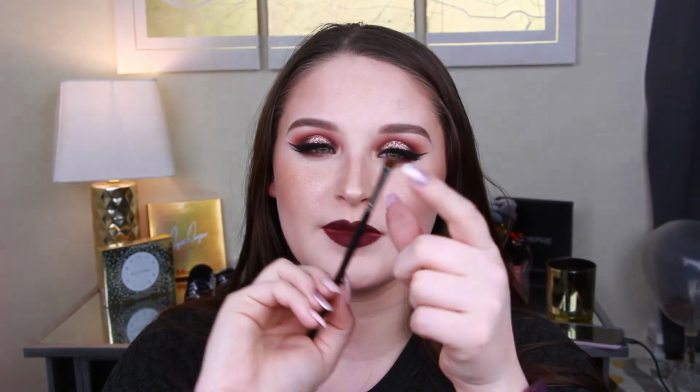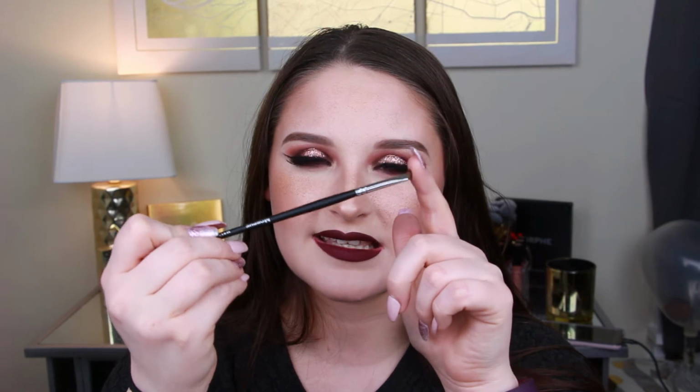And then I got this M213 brush, which I thought would be very handy for lips. I feel like I need a flat, small, tiny lip brush. I also feel like this would be really good for packing on glitter, just in the slightest, because it's not as stiff as some of my other ones. It's a little bit more wiggly. Wiggly, that's the technical term.